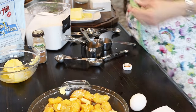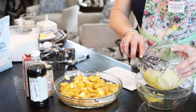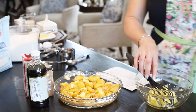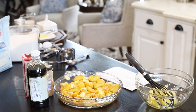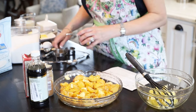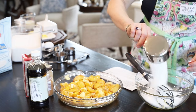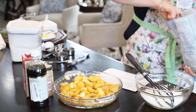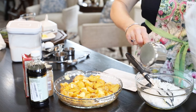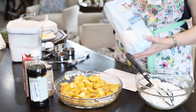And now I'm going to make my cake batter. For the cake batter, I am using a half of a cup of butter, and I softened that. I have 1 cup of granulated sugar. I have 1.5 cups of flour, and I am using Bob's Red Mill 1-to-1 flour. It's gluten-free.